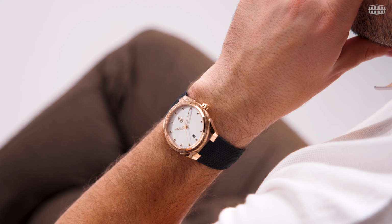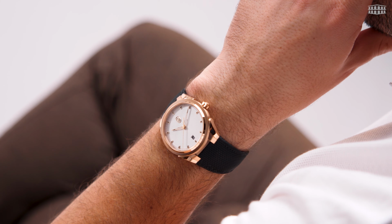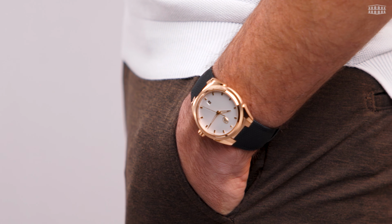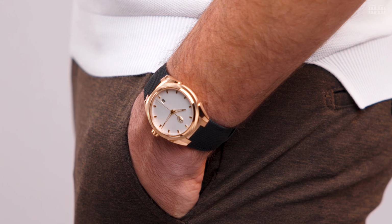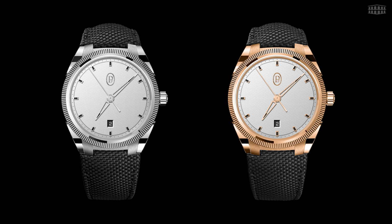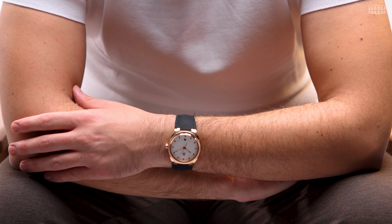Parmigiani Fleurier speaks a distinctive language of discreet luxury and natural elegance, and the new Tonda PF Sport line is no exception. It's a timepiece that you can comfortably wear every day and is perfect for those who love that sporty style but don't necessarily want to compromise on sophistication and luxury. You have a choice between a stainless steel case priced at 19,500 Swiss francs or the more opulent 18-karat rose gold version priced at 35,000 Swiss francs. No doubt this timepiece is the kind of piece you will find yourself reaching for day after day.